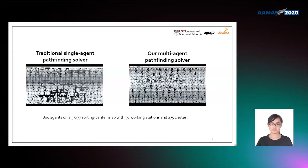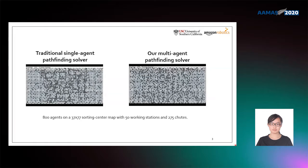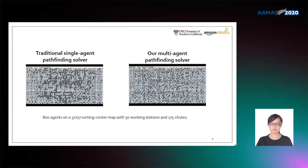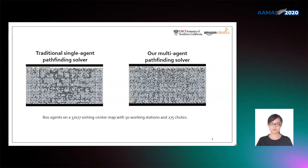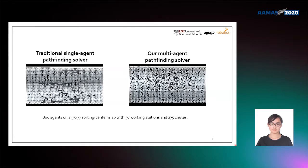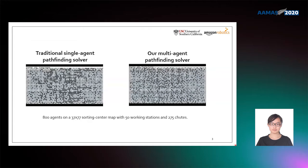Therefore, for large-scale problems, we are interested in using a multi-agent pathfinding solver. In a multi-agent pathfinding solver, the solver will consider all agents and plan paths for them jointly. It will generate collision-free paths with small travel time. And you can see from the video, under the same condition, the multi-agent pathfinding solver can generate solutions with almost no traffic congestion.